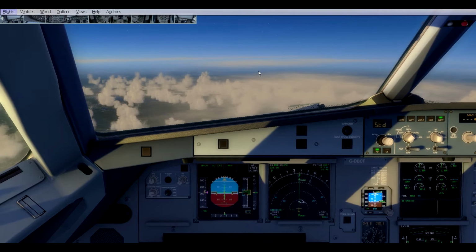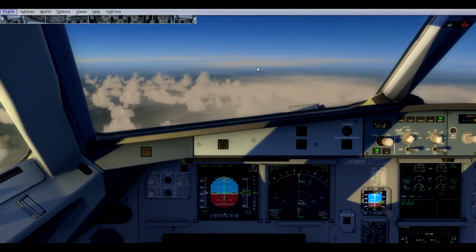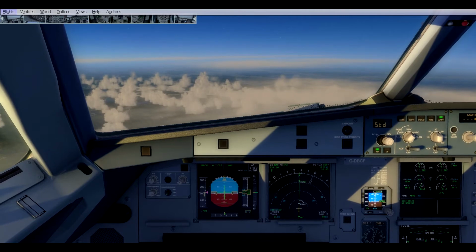Descent preparation checklist. Seatbelt signs, on. Anti-ice, off. Landing information, received. Altimeter, standard. Radio, set. Checklist complete.